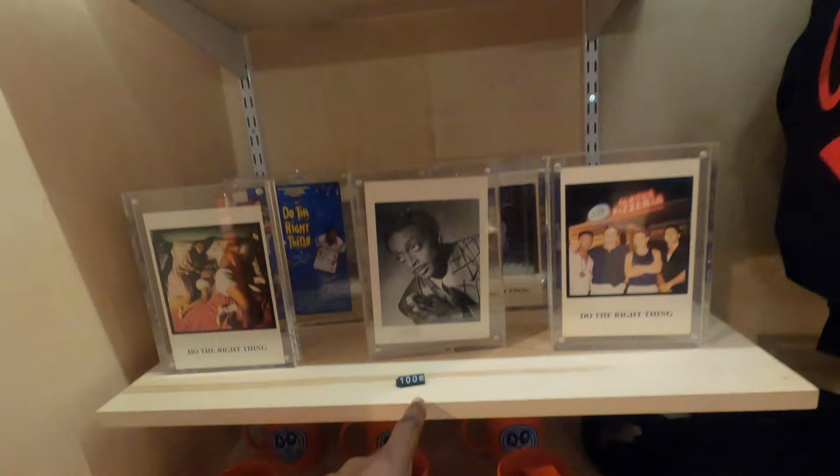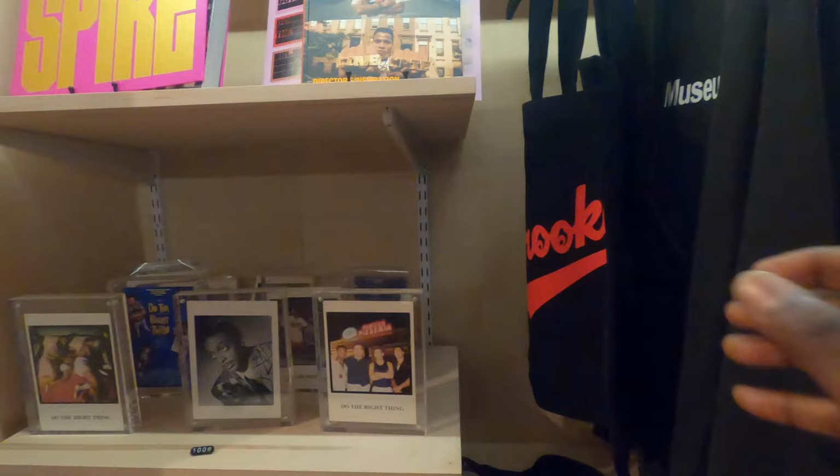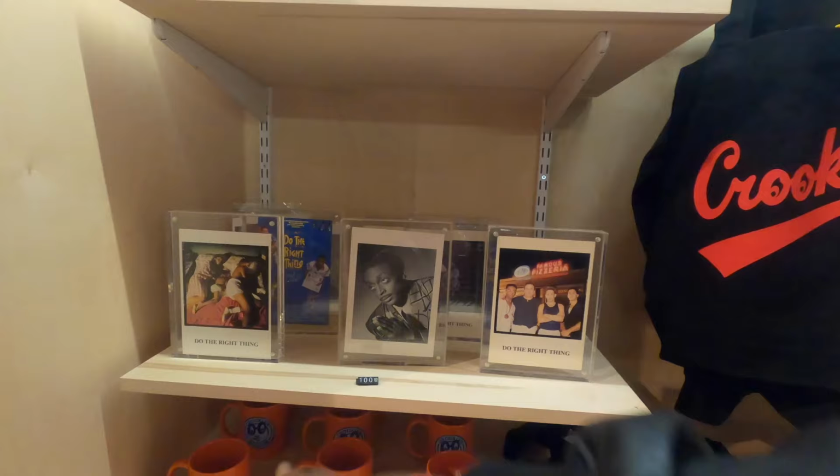Oh, they got their little gift shop here. I want to buy some merch, like a t-shirt. They also got some Spike Lee gear. Spike books. Spike plaques. $100 plaques. Some books that I guess represent Spike Lee. That's a picture of Spike Lee. The Crooklyn joint, 40 Acres and a Mule. Shout out to 40 Acres and a Mule. Yeah, Do the Right Thing.